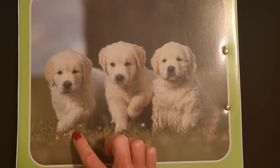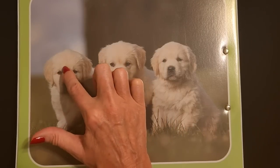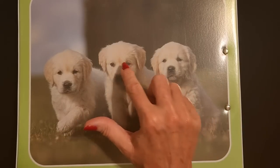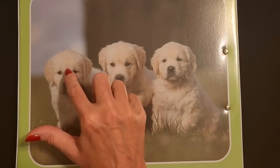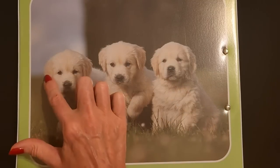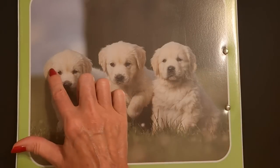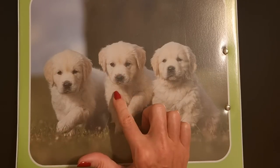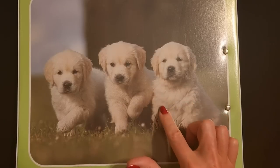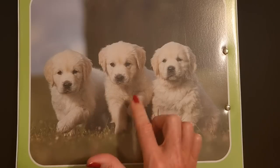Like that. I also noticed from looking at the puppies' little faces, you have this little spot right here between their eyes that's a slightly darker color. That's interesting. And also, the hair on their ears looks a little bit darker than the hair on their bodies. That'll probably change as they get older, you know. Kittens are the same way. Their colors kind of change a little bit as they get older.